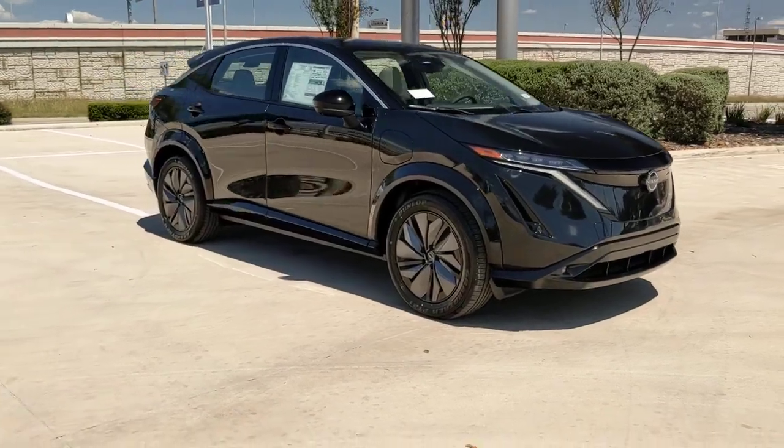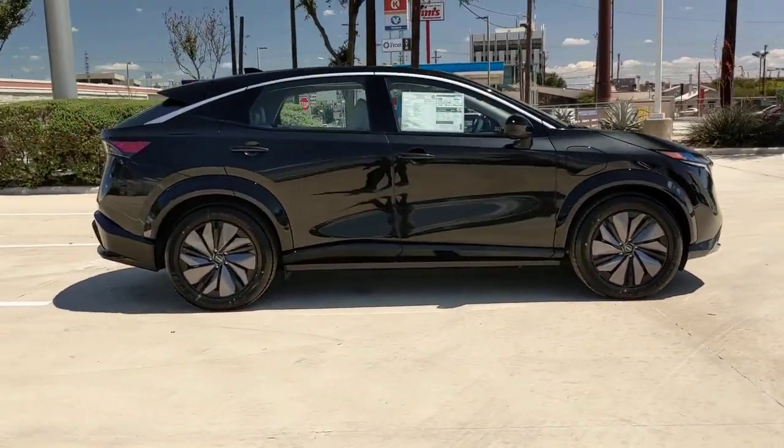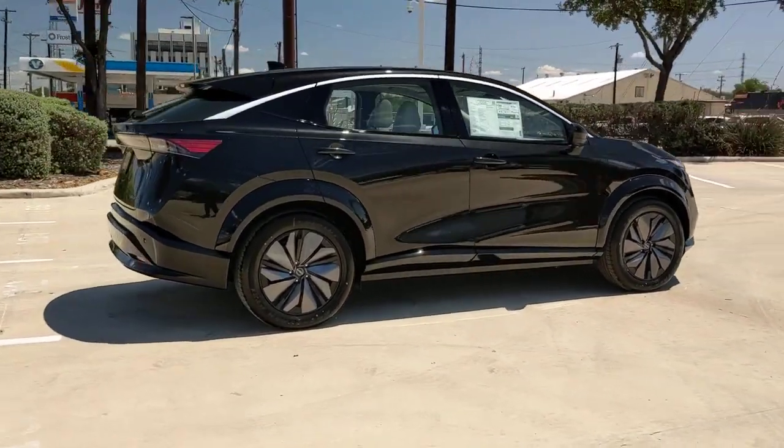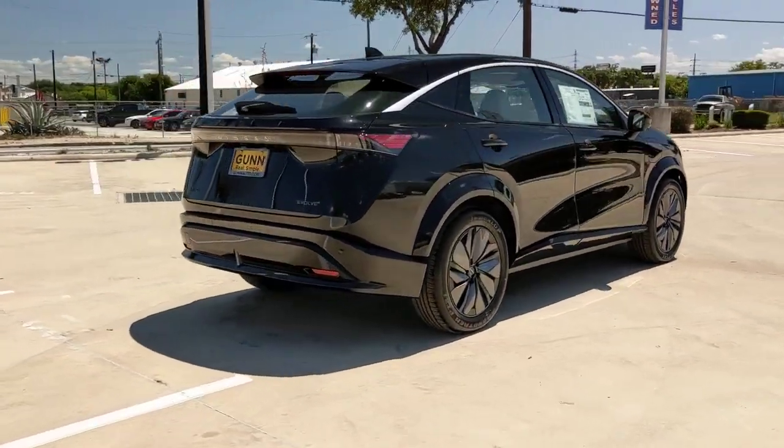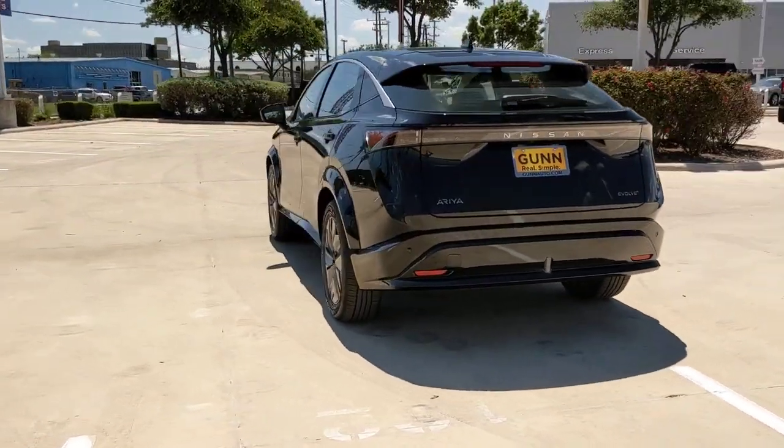You will be amazed by this 2023 Nissan ARIYA. Now is the perfect time to start a fresh new chapter in your traveling life. Take a closer look at this vehicle. Its design and features represent an outstanding value.